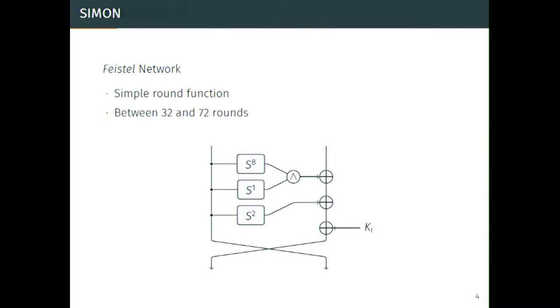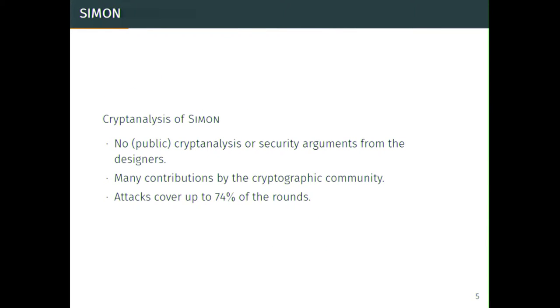Simon uses a Feistel construction with a very simple round function. It only uses XOR, rotations, which we denote with S here, and bitwise AND. Unsurprisingly, no cryptanalysis was published with the specifications of Simon, and only performance figures were given. But the research community has been very active over the last 2 years and published a lot of work on Simon, mainly focused on attacks. Up to now, the best attacks can cover up to around 74% of the total number of rounds.